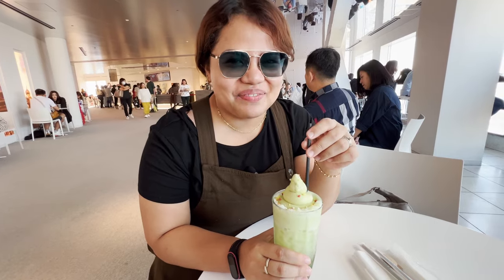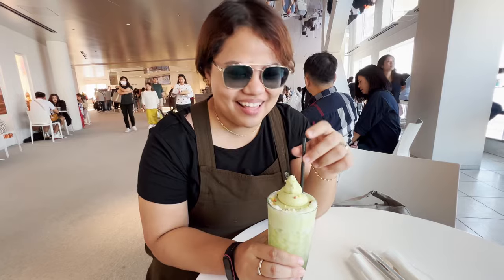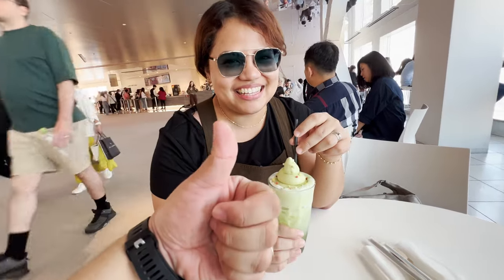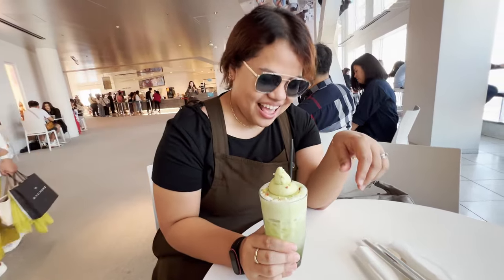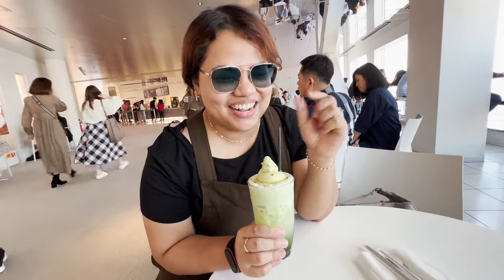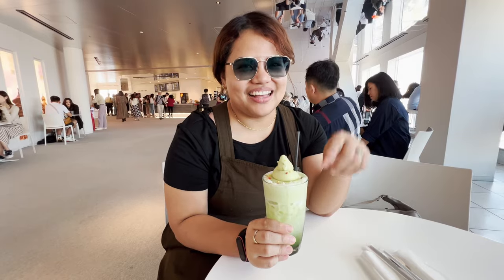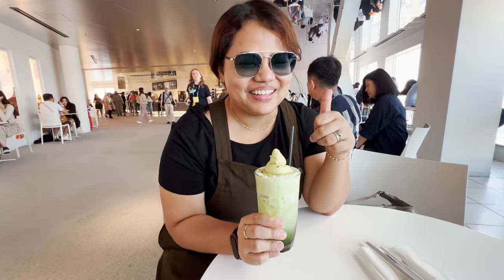Akala ko may lasa, in-expect ko lasang Sprite or something, pero lasang soda water na may matcha flavor and ice cream. As in legit na tea. I think approved naman. Hindi ko lang pa siya natatapos. Pero masarap naman siya. Medyo kakaiba lang. Pero pag in-expect mo yung talagang float, hindi siya ganun. It's a matcha soda. Light flavor. Okay, ubusin lang namin to.